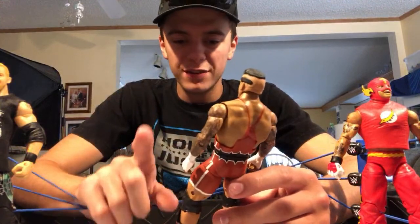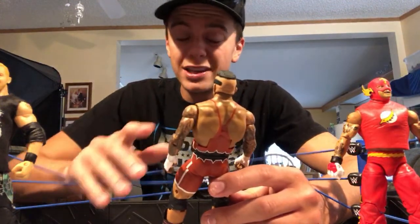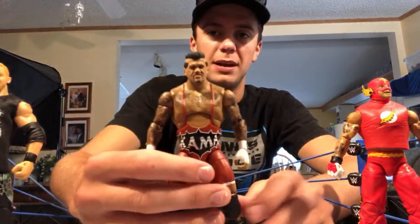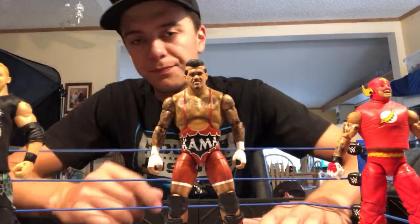It's freaking amazing. I love the boots. Just so many different molds on this figure as well. The boots, the torso, I believe, is new. Head scan, obviously new. It's just a freaking amazing figure. I love that figure so much.